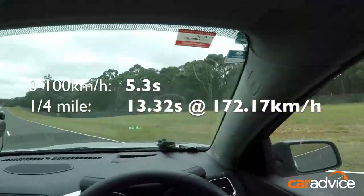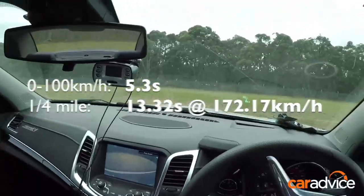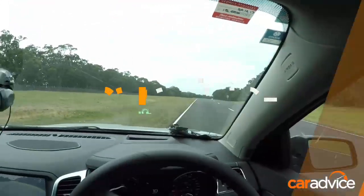We've had 4.9 before, but that was in a manual and that was like once only. So 5.3 is damn quick, but still well short of 4.8 seconds in the Kia Stinger.